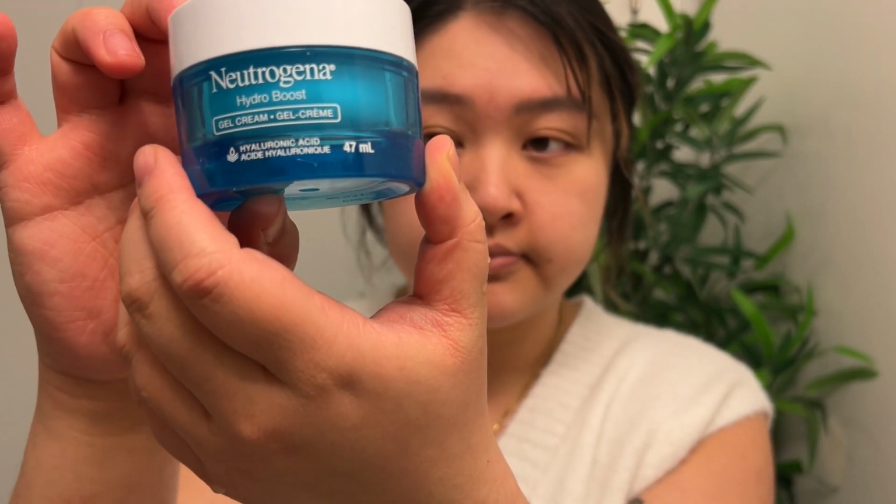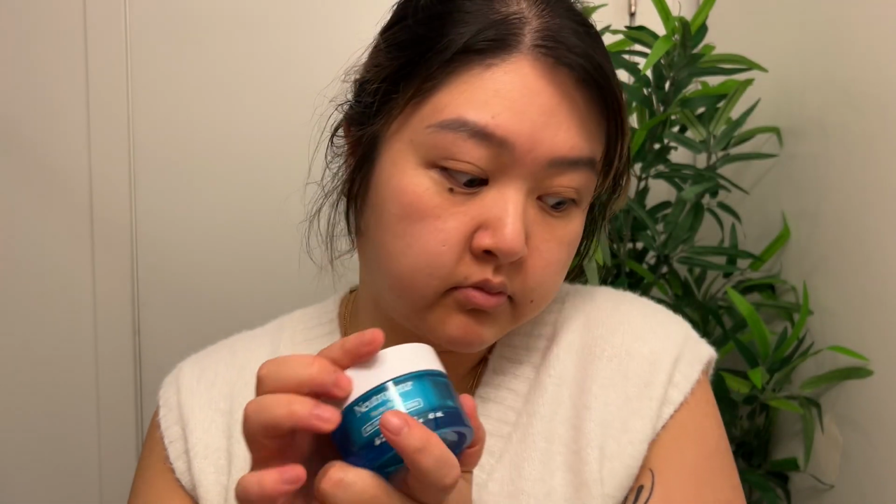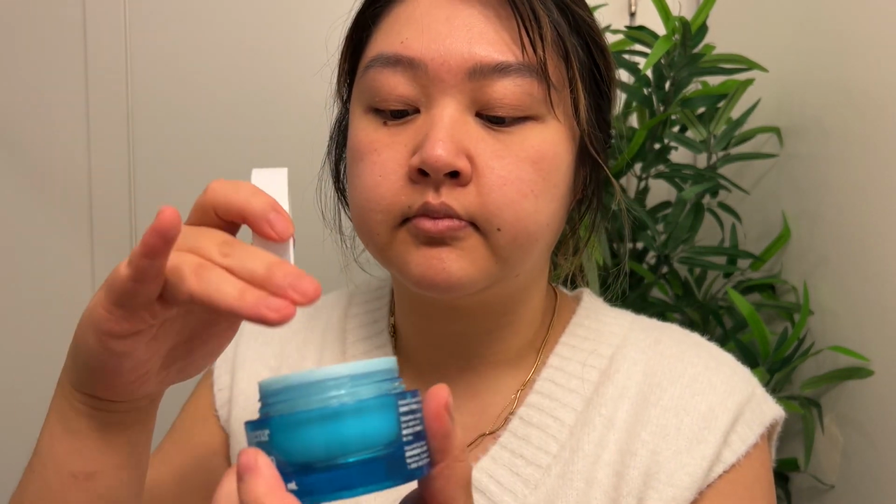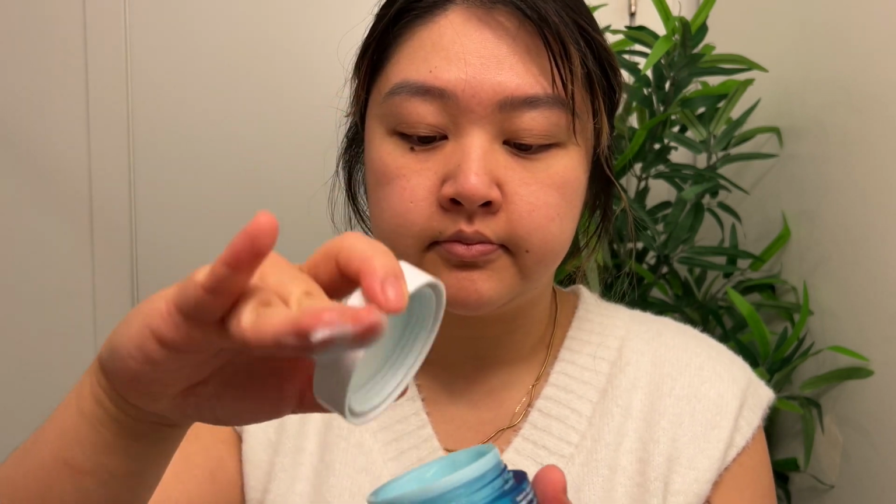Okay, we're starting off with a hyaluronic acid serum. I like to wash my hands in between because I don't like to mix and match any of the stuff in my fingers, especially this one, the Neutrogena Hydro Boost Gel Cream. This is my third bottle. That's how good it is. I don't want to use dirty fingers to dip it in, so I wash my hands first.